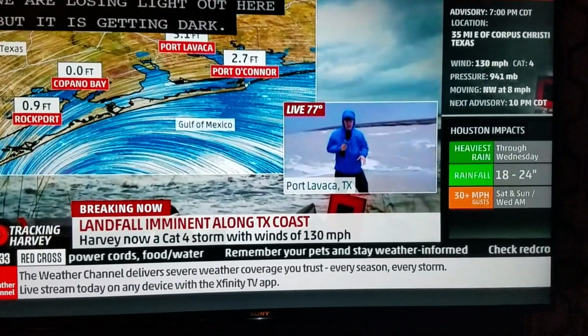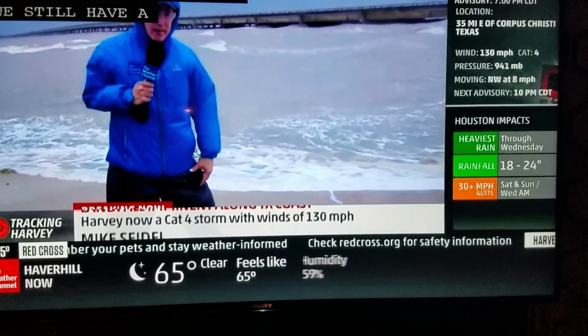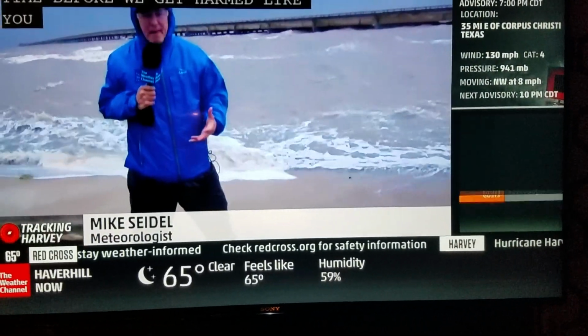We've still got a little bit of time before we get really hammered like they're getting down on the coast of Aransas County, Port Aransas, up to Rockport, Aransas, past those areas.